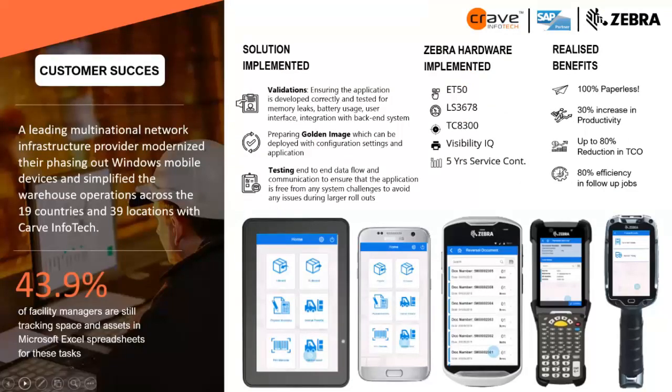This is one of the use cases, a global organization. They were able to achieve 43.9% savings. And this is the complete validation, imaging, testing. This is how the application looks. 19 countries, 39 locations. And this is the hardware they have used for this specific use case. And they have been in production for over a year now. Next slide.